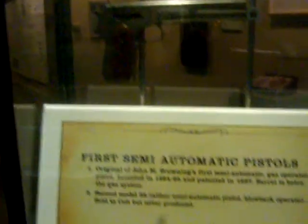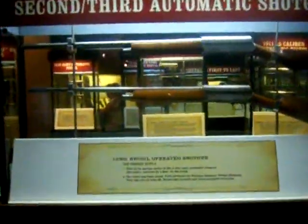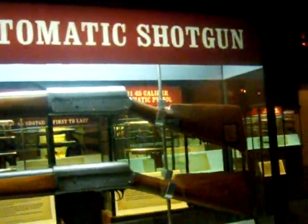Okay, what do we have over here? Oh man, this goes back quite a bit. There are some Browning pistols, semi-automatics. $18.95. There's a long recoil-operated shotgun. There's a 1900 toggle action shotgun. Okay, some more Western rifles here. 1893 pump action shotguns. Okay, let's keep walking.